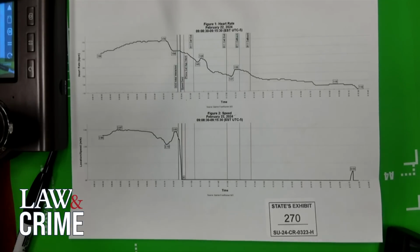So in states 270, can you tell us what we're looking at here? So on the top graph, that is charting the heart rate logged by her watch. This is from the time frame of 9:08 and 30 seconds on February 22nd, 2024 until the time 9:15 and 30 seconds. And the bottom chart is graphing the location tracked speed of her movement during that time frame.